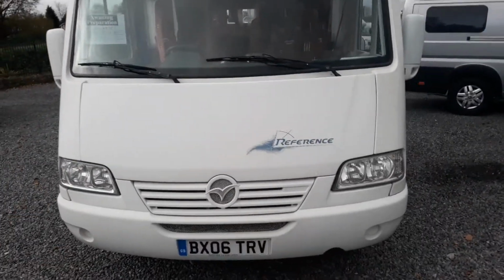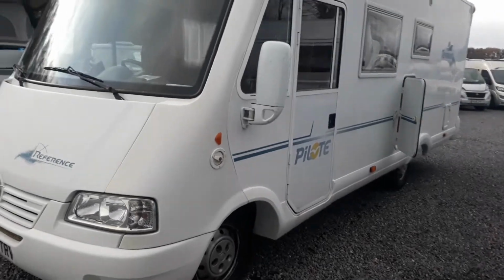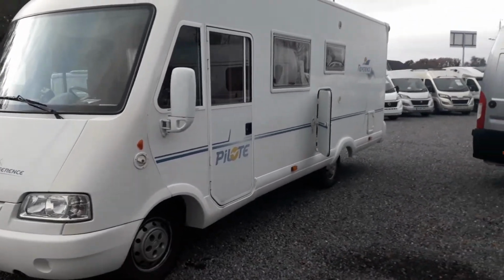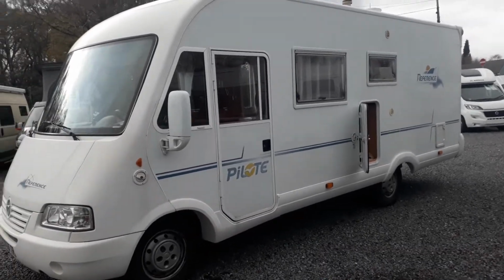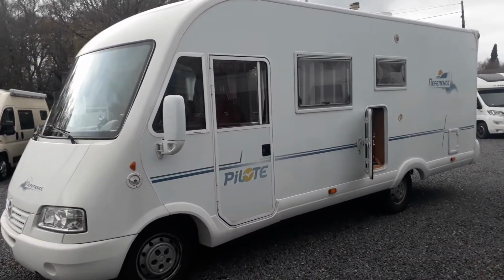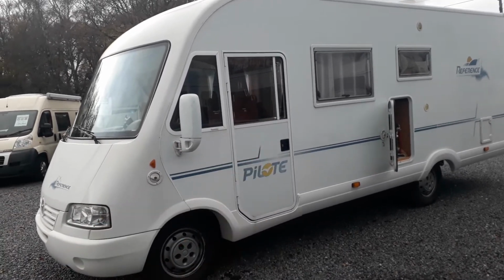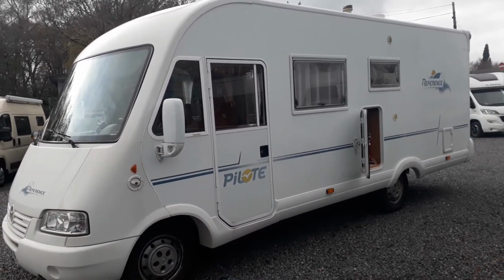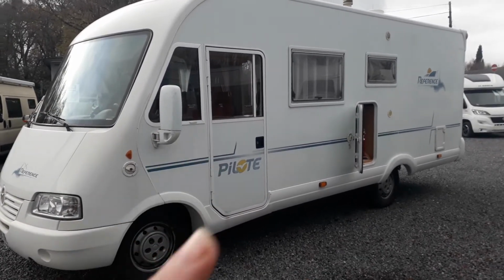So BX registration, this one was sold new by Hayes, who probably sold most Pilotes new in this country. They are the importers of them. Very good quality vans, very well built. These are designed of course for year-round camping, because the French do take them skiing, so they're very warm things. So we've got the cab door there. These are of course designed as a left-hand drive vehicle. This one is right-hand drive, but your access door is on that side.